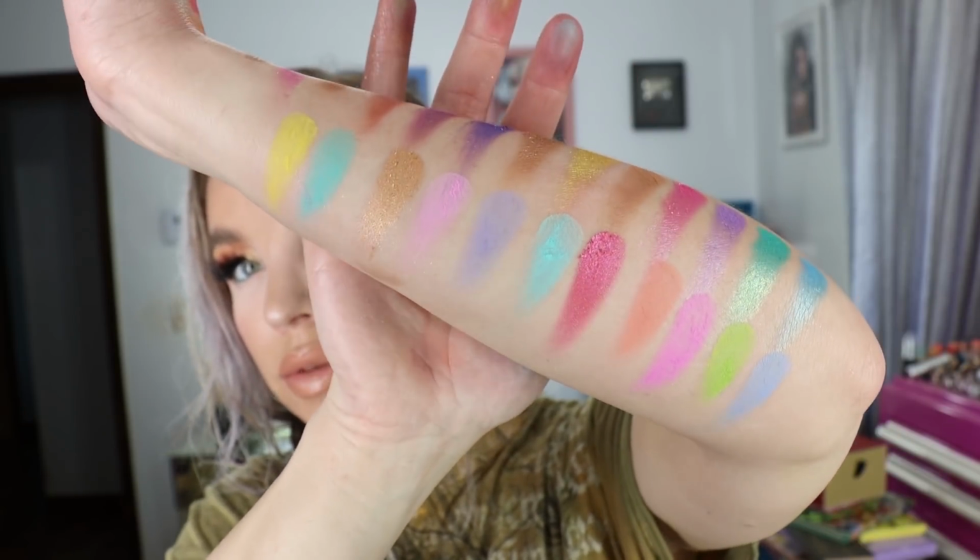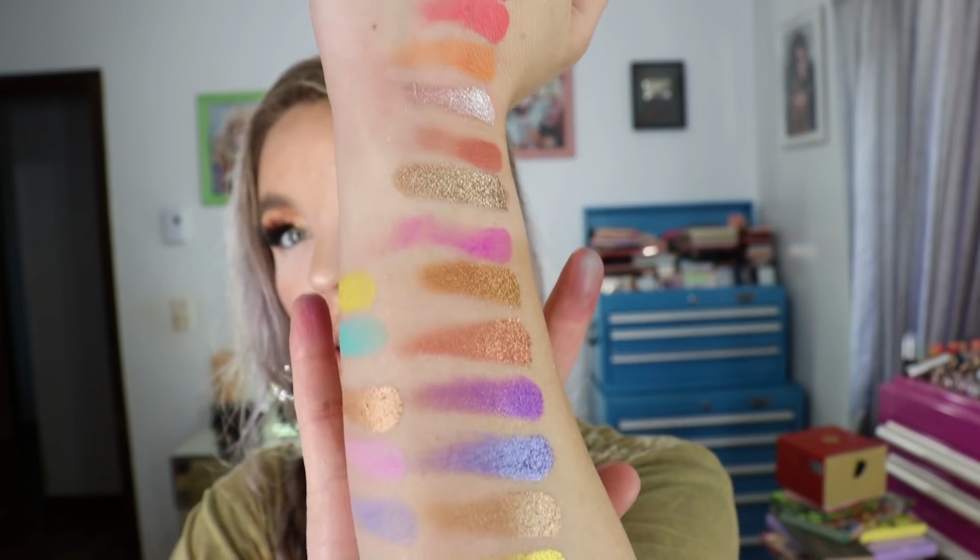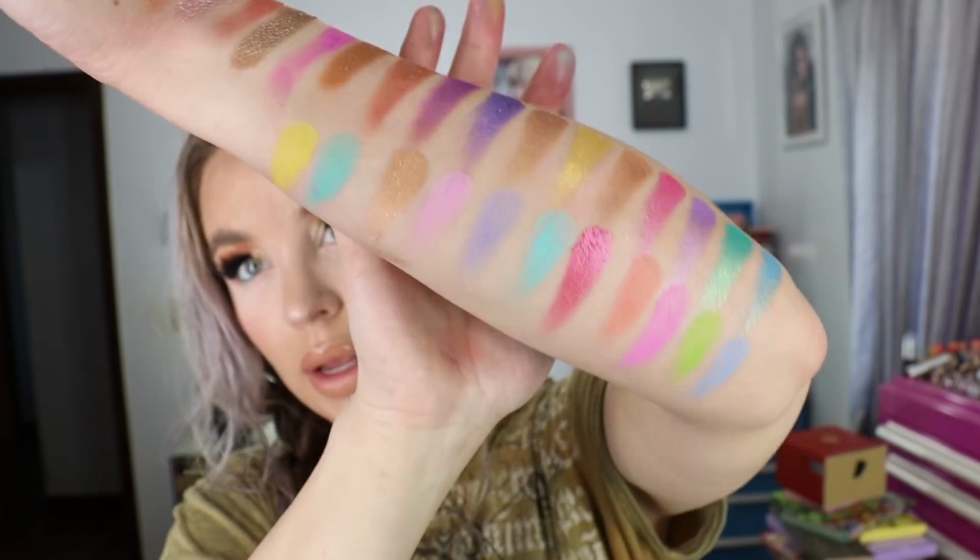So those are the swatches for the Glamlite Ice Cream Dream eyeshadow palette right there. It's pretty.